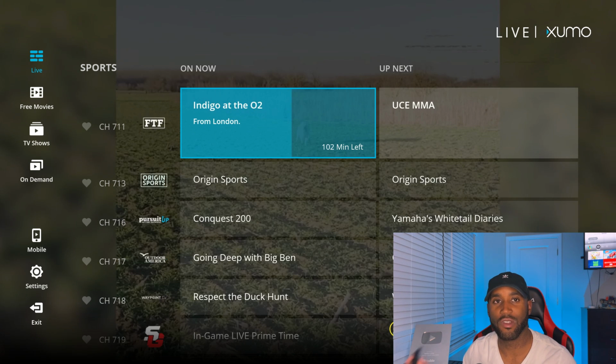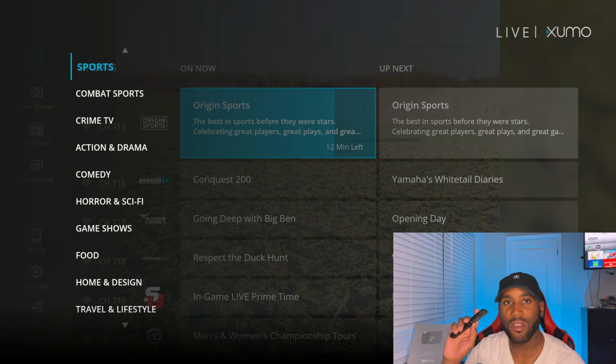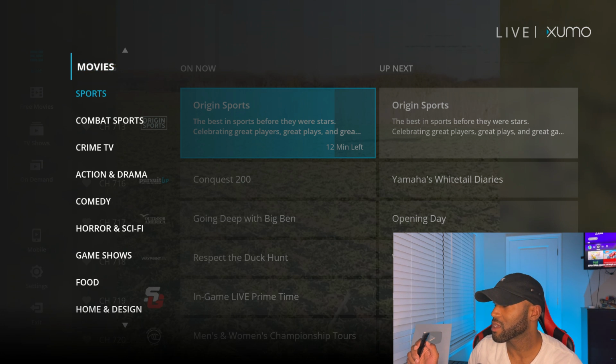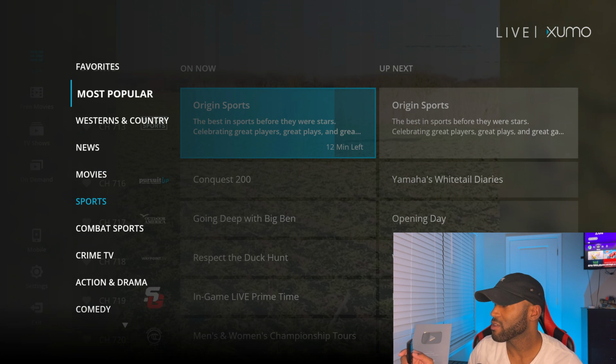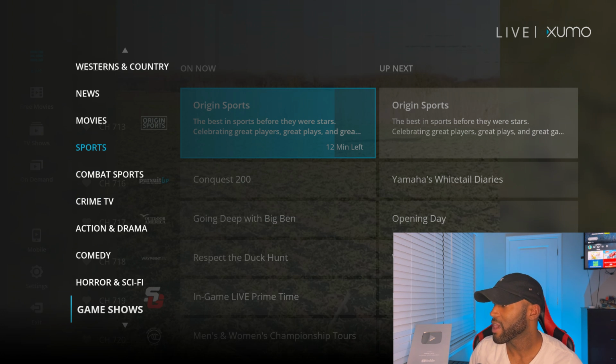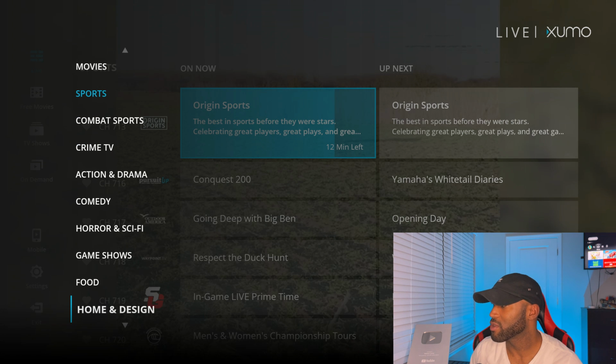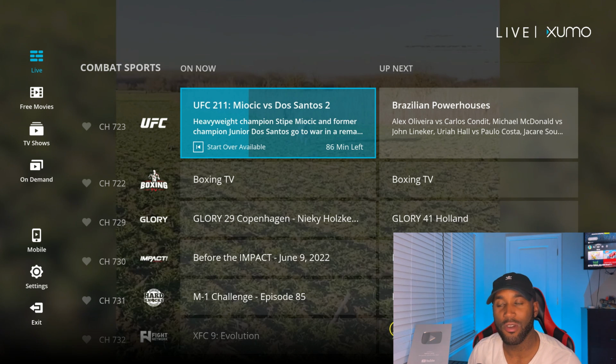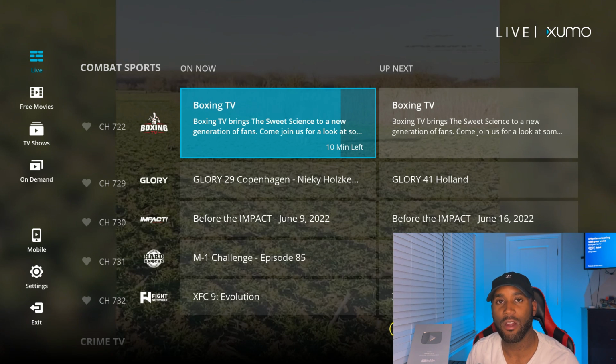Also, if you don't want to just scroll through the channels, you can click the three lines on your remote. On the left hand side, it will arrange all your live TV channels in categories. So at the very top, you have most popular, you have westerns, you have news, you have movies, sports, combat sports, crime TV, action, comedy, horror, game show. Say you want combat sports, we click on combat sports, and then you have your UFC, you got boxing, you got your hardcore sports in here under the combat sports.